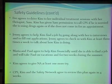Eve agrees to drive Kim to her individual treatment sessions with her therapist, Sam. Kim has given Sam permission to call CPS if he's worried she's using drugs again or does not come in for an appointment. This is Kim taking responsibility and telling her therapist, you can call my worker if I screw up. Jenny agrees to help Kim find a job by going along with her to interviews and filling out applications. Jenny agrees to check in with Kim at least 3 times a week to talk about how Kim's doing. How does that help you as a social worker feel better about this case? Yeah, wouldn't that be nice to know, right?